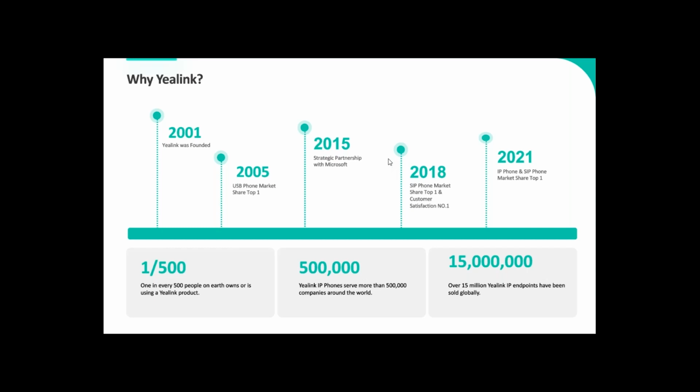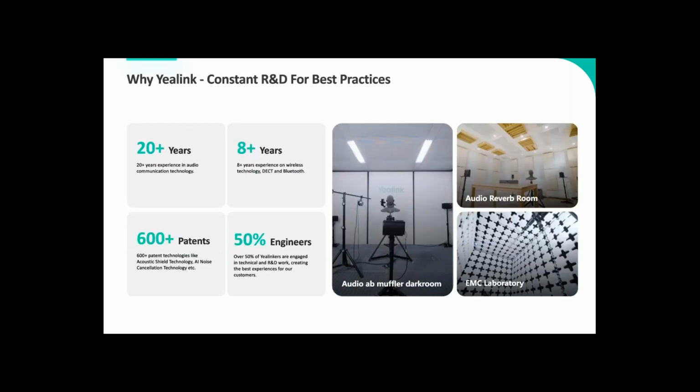One in every 500 people in the world either owns or is using a Yealink product. Over 500,000 businesses are using Yealink IP phones, and over 15 million Yealink IP endpoints have been sold globally. As for their commitment, like I mentioned before, they've got over 20 years experience in audio communication technology, over 8 years experience in wireless technology, including DECT and Bluetooth, and over 600 patented technologies, including their acoustic shield technology, AI noise cancellation, and more. Finally, they are massively technically led, with over 50% of their staff working on technical and R&D work to create the best products for their customers.